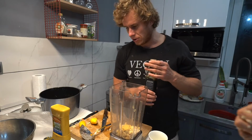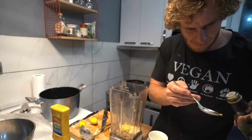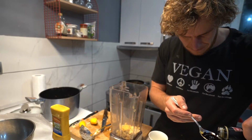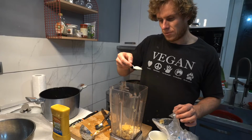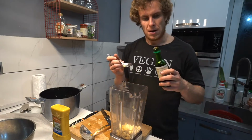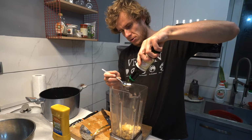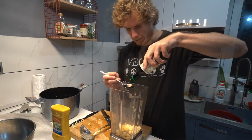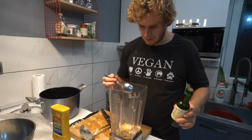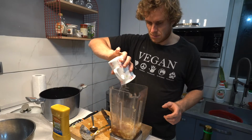For the salad, we're gonna use about 2 tablespoons of balsamic vinegar. Next, we're gonna add about a teaspoon of garlic powder and about a tablespoon of tamari or soy sauce. And 1 cup of water. And now we're gonna blend it.